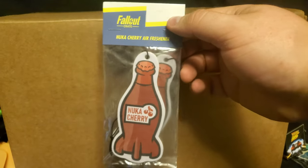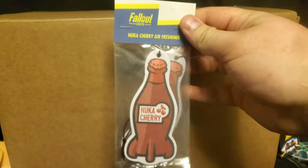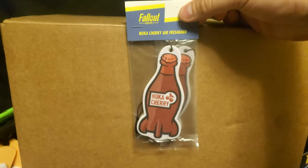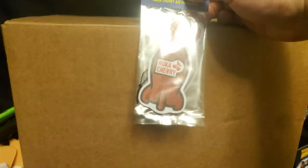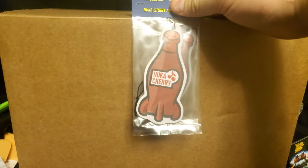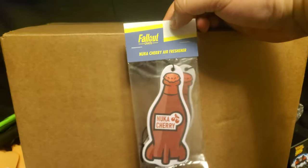Nuka-Cola air fresheners. Cherry air fresheners. I am tempted to keep one of these for myself because I would love to put one of these in front of my fan. But one, would I be comfortable with smelling cherry cola for hours at a time? And two, these are worth quite a bit of money, so I guess I'm going to sacrifice personal gain. Well, personal preference. Personal satisfaction. I don't know.